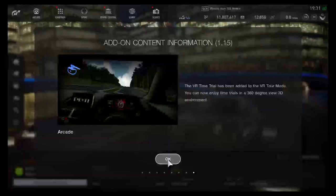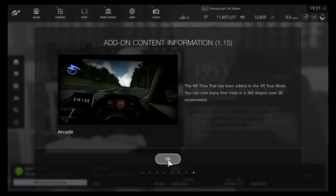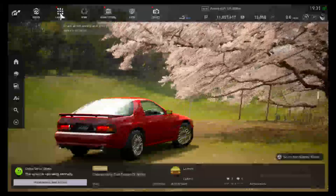By the way, folks, if you have a PlayStation VR, there's a time trial VR mode that you really want to try out, just to see how you feel when you're taking the time trial race. This is definitely where you might want to take some practice by now. Okay, it's been a while for this one.